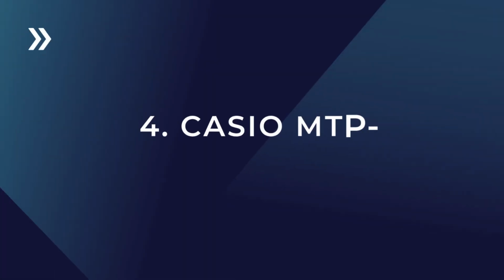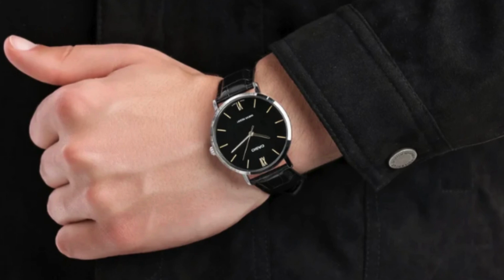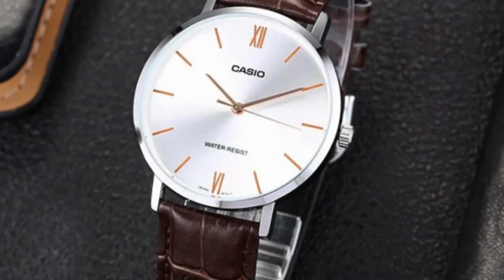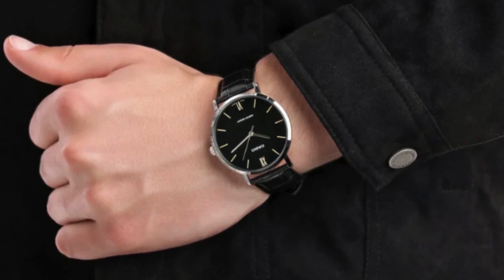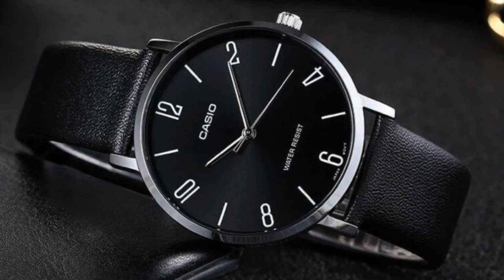4. Casio MTP-VT01L. Casio isn't exactly a fashion-forward brand, but aside from the hipster retro digital watches, they have a surprisingly clean-looking minimalist range of watches. The MTP-VT01L is a typical Casio fashion watch, but it's generally cheaper. It features the same materials, the same movement, and a similar design.